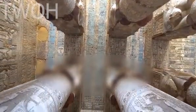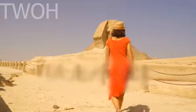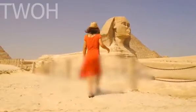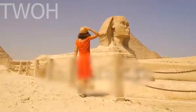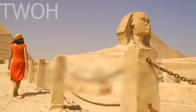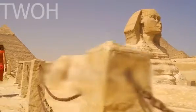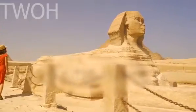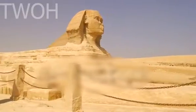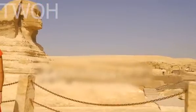The Great Pyramid of Giza is the largest in Egypt and one of the largest in the world. At 146.6 meters, 481 feet, it was the tallest structure in the world until the Lincoln Cathedral was finished in 1311 AD. Its base covers an area of around 53,000 square meters, 570,000 square feet. The Great Pyramid is the only one of the 7 wonders of the ancient world to survive into modern times.